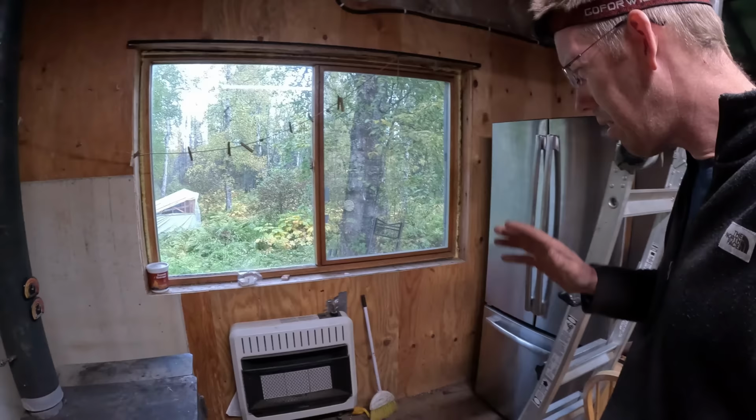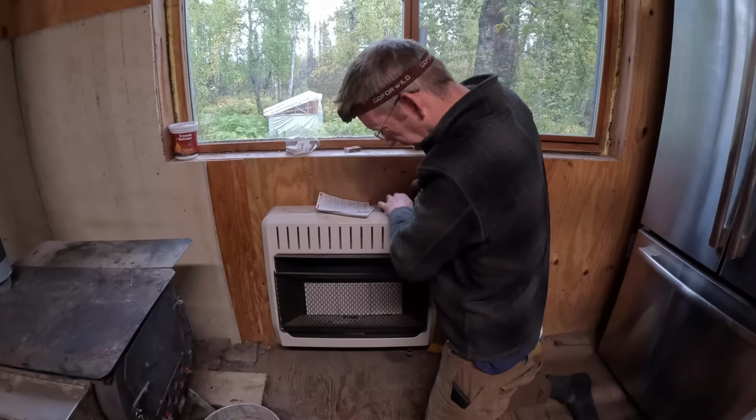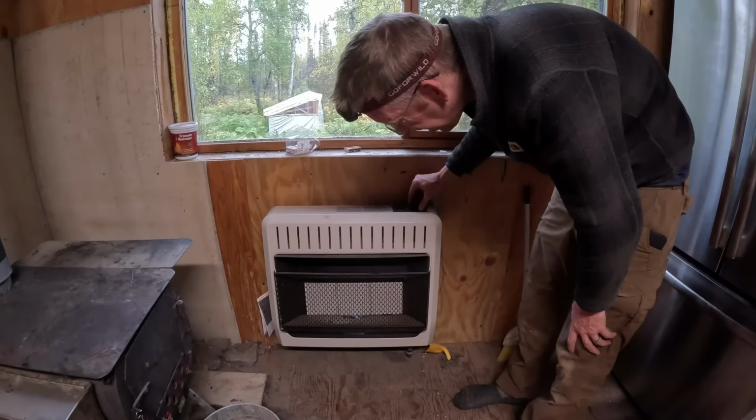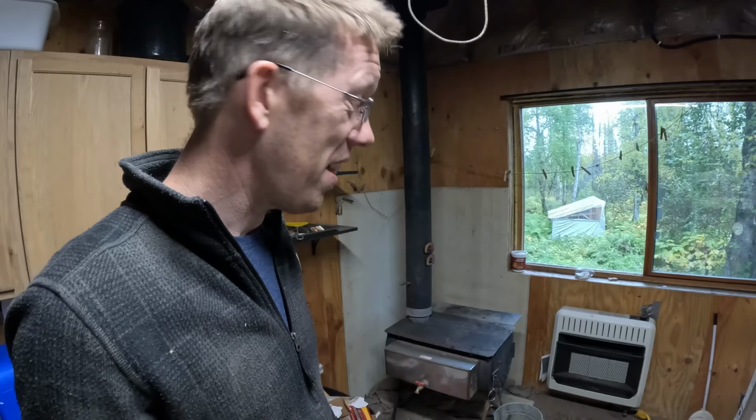Okay, this might sound a little stupid, but I just noticed that there's a propane heater right there. I have no idea if this thing works or not. Oh my goodness, that is putting out the heat. That's a really pleasant surprise. As much as I love wood stoves, getting up in the middle of the night to feed them is not fun. That natural gas stove, I can keep this place warm all night long.